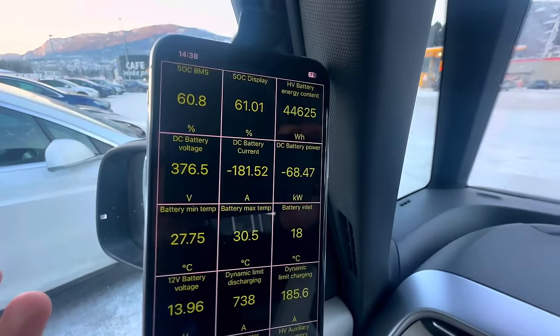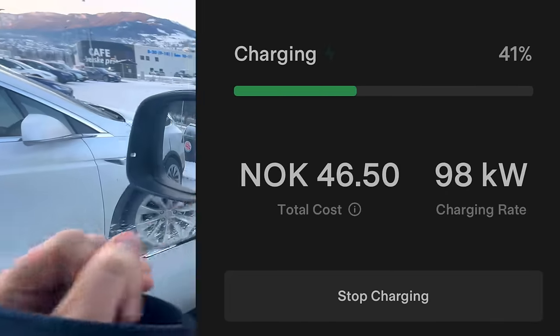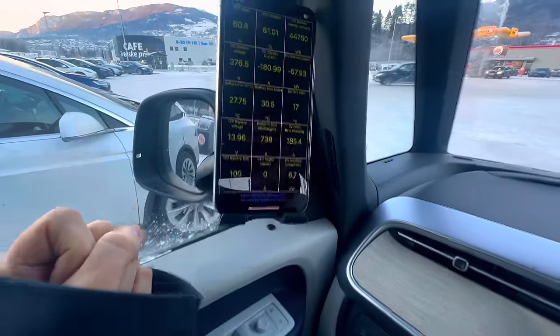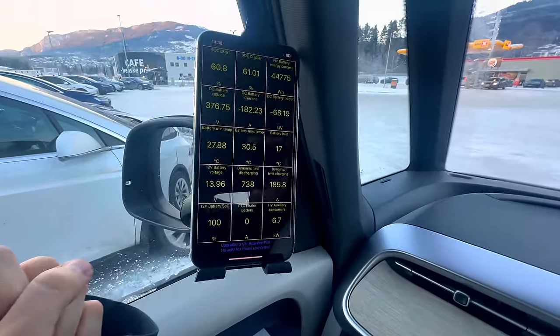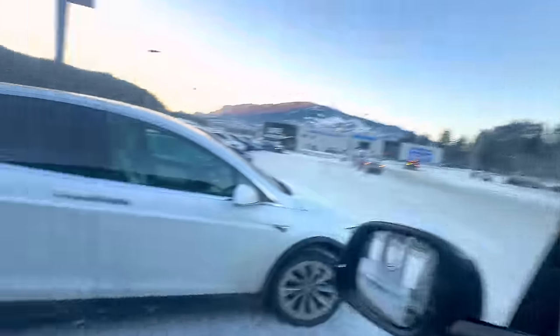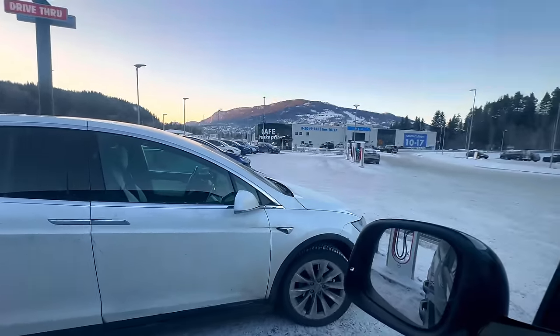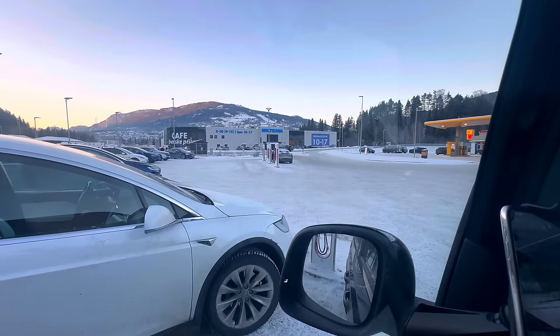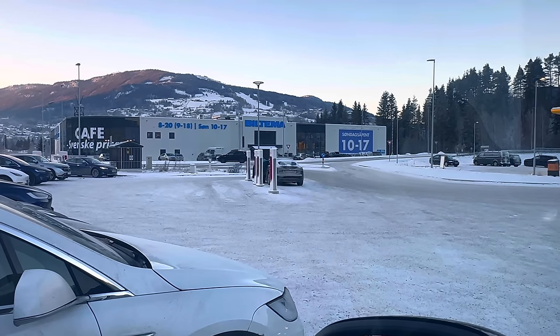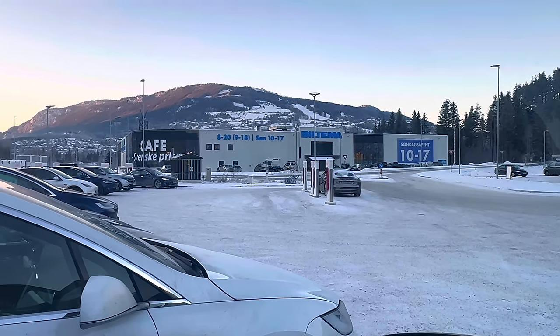We are at 70 kilowatts now. I saw that it maxed out around 100 kilowatts once the battery got a little bit warmer. But now we are down to 70 kilowatts again. So yeah, this supercharger is so full. So I feel kind of bad for taking up a spot, but I always monitor to see if there are other spots available. And you can also see that the pull-through stalls have three that you can use right now.